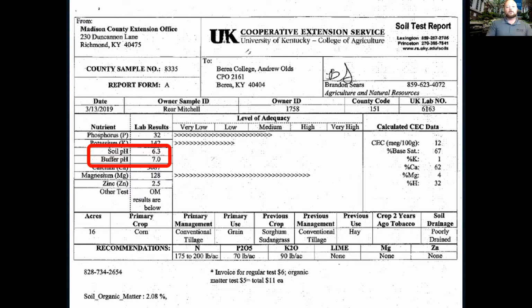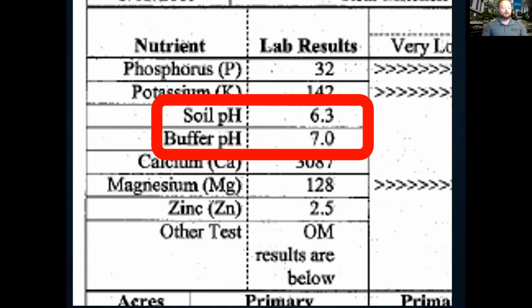So this is a test from the University of Kentucky's Cooperative Extension Service. And right here, we've got soil pH. Now that's different from the buffer pH. Our actual soil pH in this case is going to be 6.3. And so that's the number that we're looking for to tell us whether our soil is in the healthy zone, where most of our crops get the best nutrients, or if it's more acidic or alkaline than we need it to be.